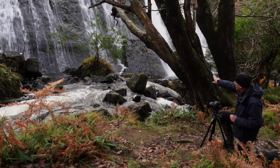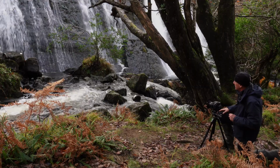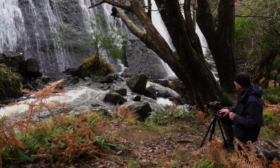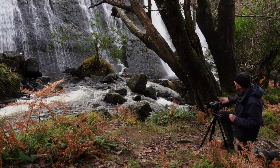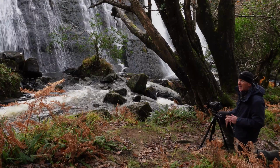Now I'm still going to have the problem with the tree here, but then I have these rocks here in the foreground which should look well, and a cascade of water coming down. But I'm really not sure about this tree here. I think it's going to ruin the shot. But I'll take a few from different angles and I'll show them to you then.